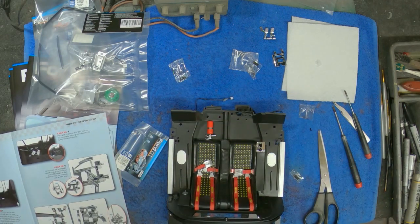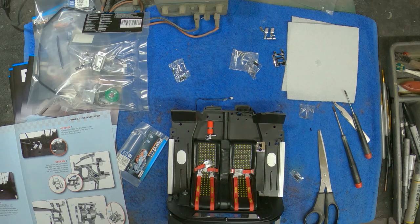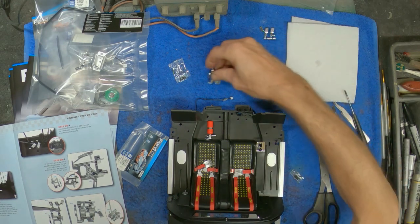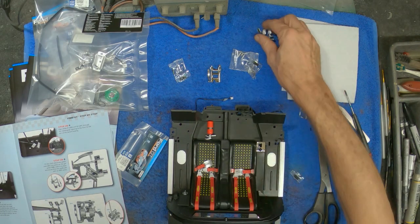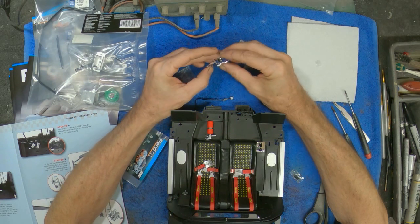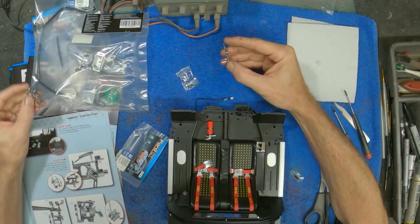All right, got that complete. Fit the clutch and brake pedal rods 28C into place. On the gas pedal 28B, hold it in place and secure the underside with an FP05 screw. Okay, let's see what we're doing here. All right, got this. Figure out exactly what we got going on here. Okay, let's see.